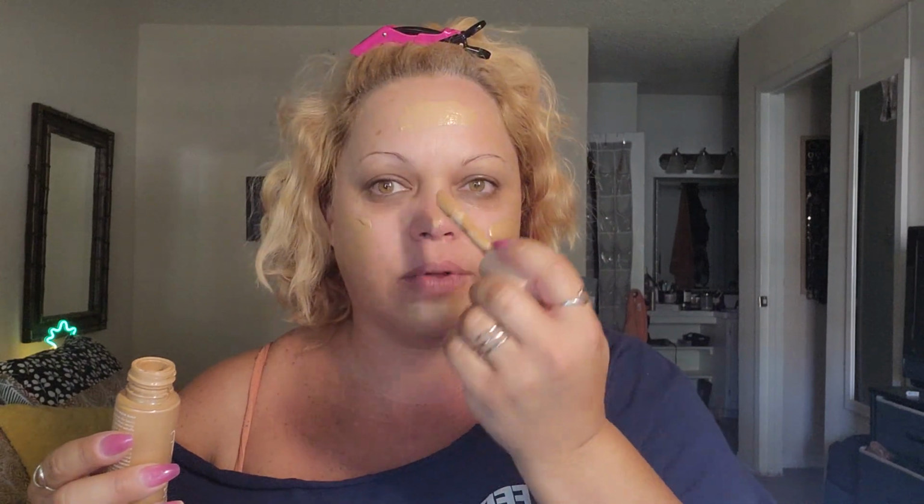And I'm starting with the e.l.f. This is the Halo Glow Liquid Filter. I don't know why I forgot the name of that already, like suddenly I was like, what am I using? And this is what I use kind of in place of a foundation. I've been using it for a while now, and I'm not sick of it yet.